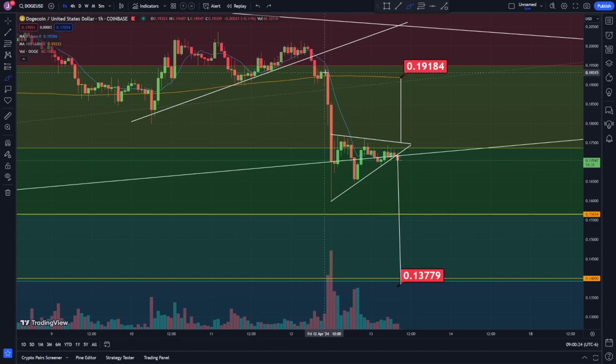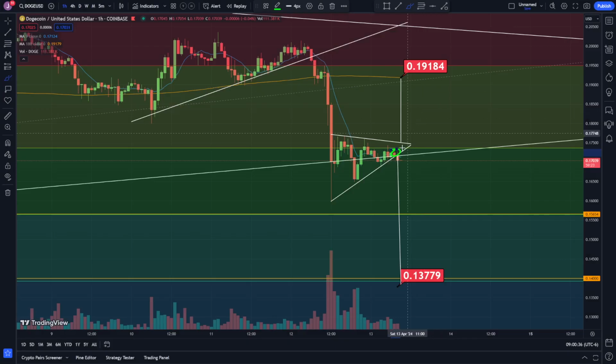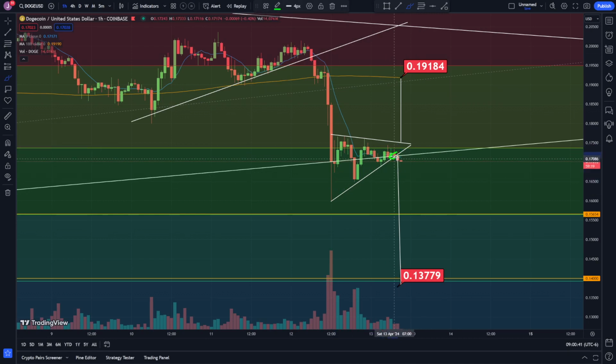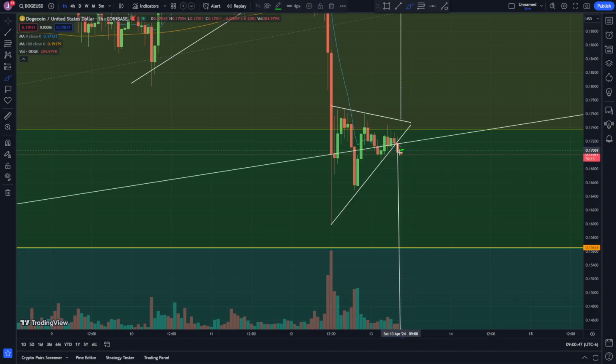Dogecoin seems like it's either forming a bear flag or a possible triangle pattern. These are the possible targets I'm looking at going to the upside or to the downside. Right now I'm waiting for a breakout. It does look like we're testing this downtrend and this uptrend, and we're breaking through it. And we actually did break through it, and it looks like we're getting a confirmation candle.